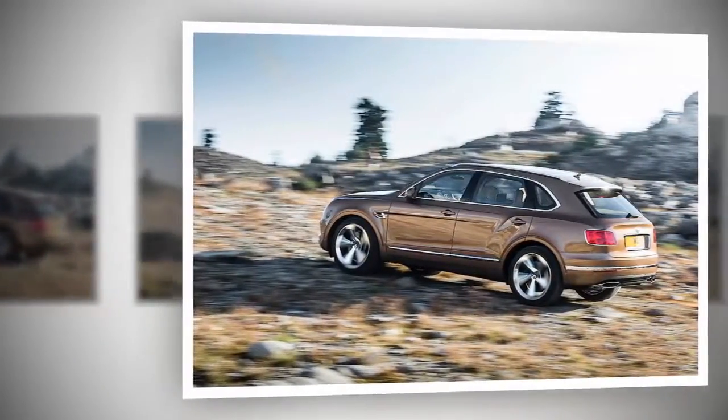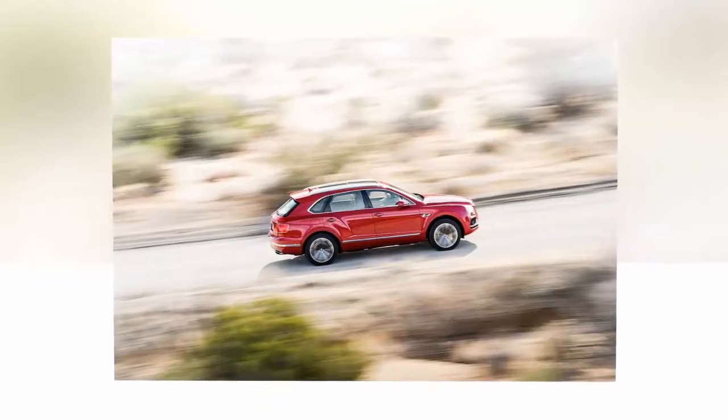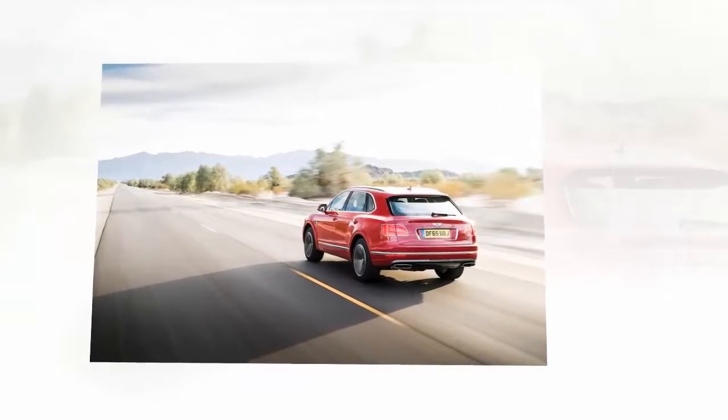Porsche faced a similar situation about one and a half decades ago with the Cayenne. Nowadays, the German SUV is praised for its excellent all-rounder abilities, as well as credited for having saved the company.